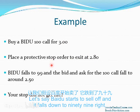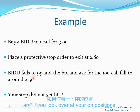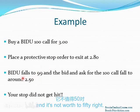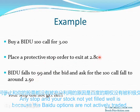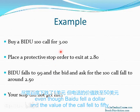Let's say Baidu starts to sell off and it falls down to 99, right? That means the value of your call is probably now worth about 250. And if you look over at your positions, you might find you're still holding that 100 call and it's now worth 250, right? How could it fall to 250, well below your 280 stop, and your stop not get filled? Well, it's because the Baidu options are not actively traded, and it's possible that no trades took place in the Baidu calls, even though Baidu fell $1 and the value of the call fell to 250.